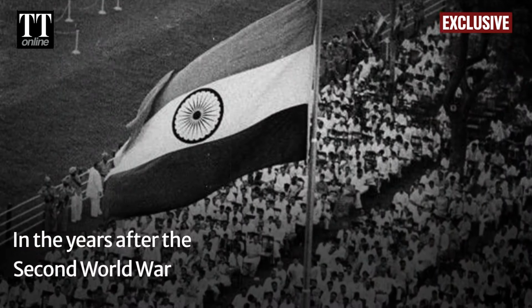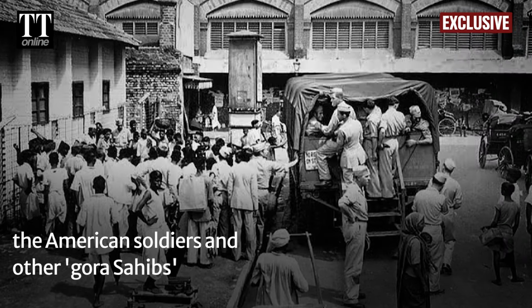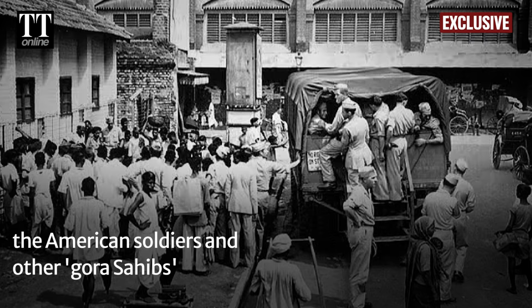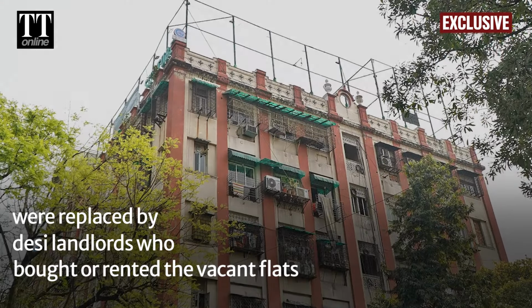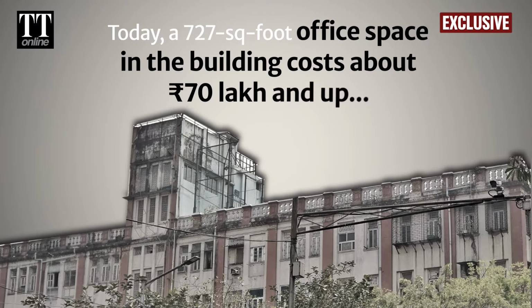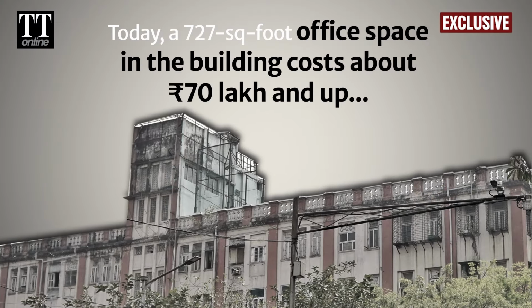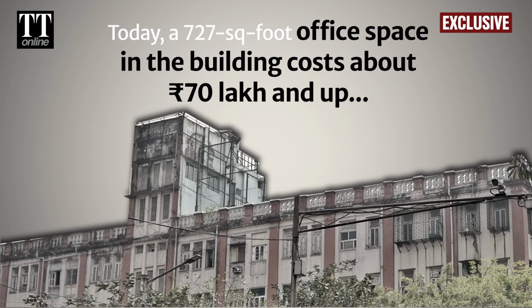In the years after the Second World War and India's independence, the American soldiers and other Gora Sahibs were replaced by Desi landlords who bought and rented the vacant flats or converted them into offices. Today, a 727 square foot office space in the building costs about 70 lakh rupees and up.